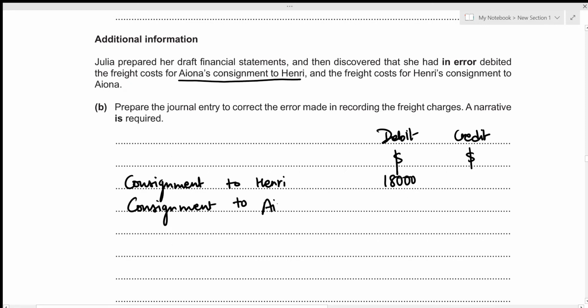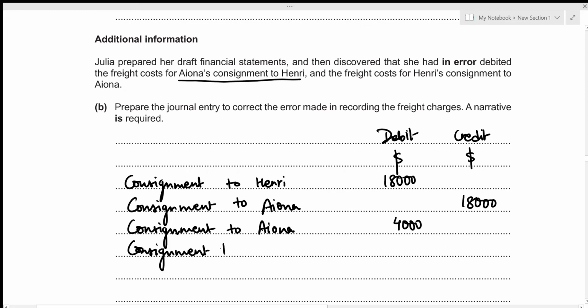And this will be on the credit side with the same amount of 18,000. We then repeat the same process for the 4,000, which should have been transferred to consignment to Iona account. So now the consignment to Iona will be on the debit side with the amount of 4,000. And this 4,000 will be transferred from consignment to Henry account, which will be on the credit side with the same balance of 4,000.